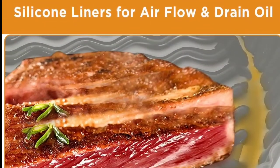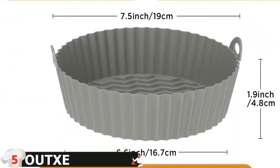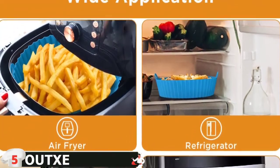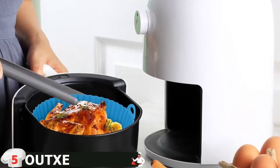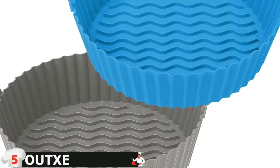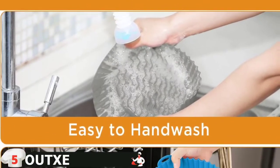Made of safe food grade silicone, non-stick, non-toxic, odorless, heat resistant up to 464 degrees Fahrenheit, reusable, and save money, better than disposable parchment papers. Keep your air fryer clean and enjoy delicious foods without stickiness. Dishwasher safe, avoiding the trouble of hand washing.